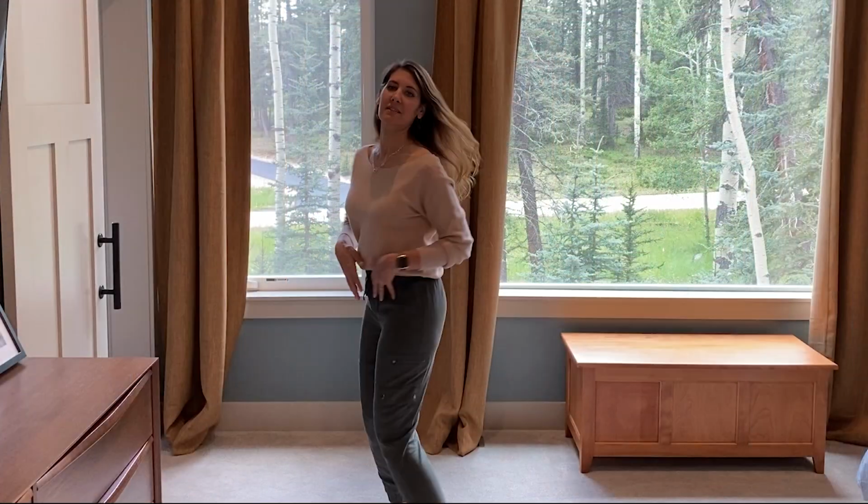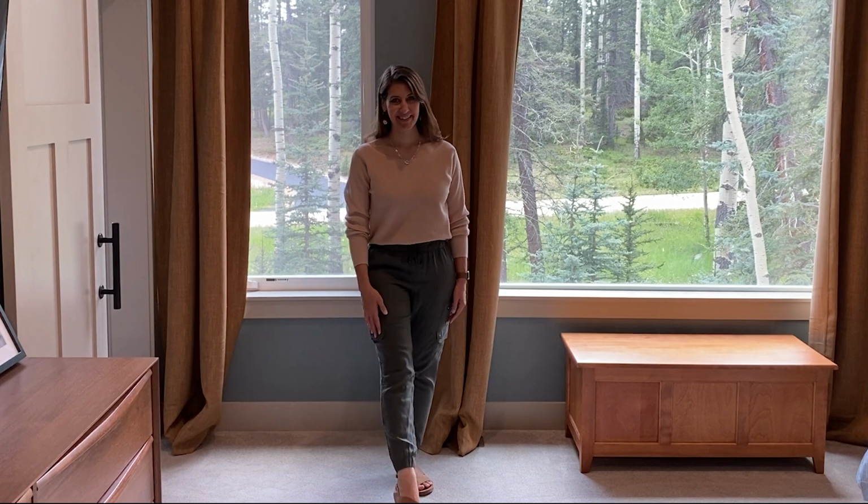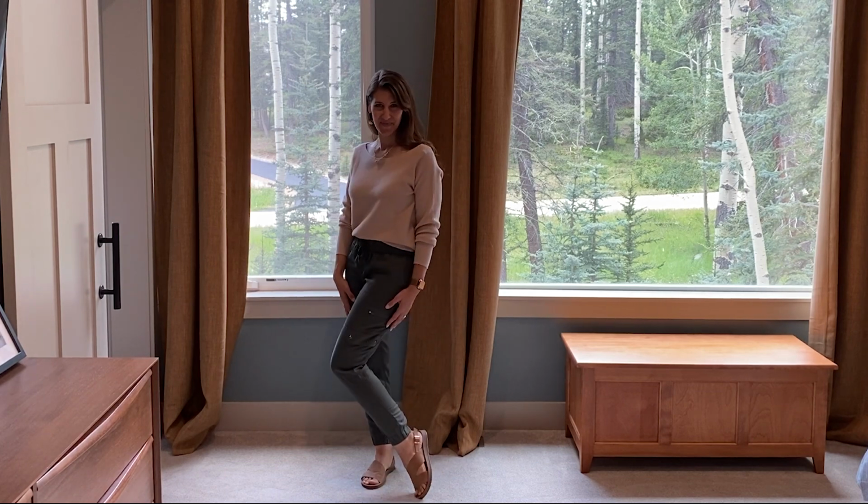So I was kind of showing what it looks like with the heels and dressing up as a more business casual look. But here it is paired in something that might be more like just going out to get the groceries. You know, something a little more simple, a nice boat neck, very neutral colored sweater that's just super comfortable and a little drapey, and then paired with the same cargo pants.